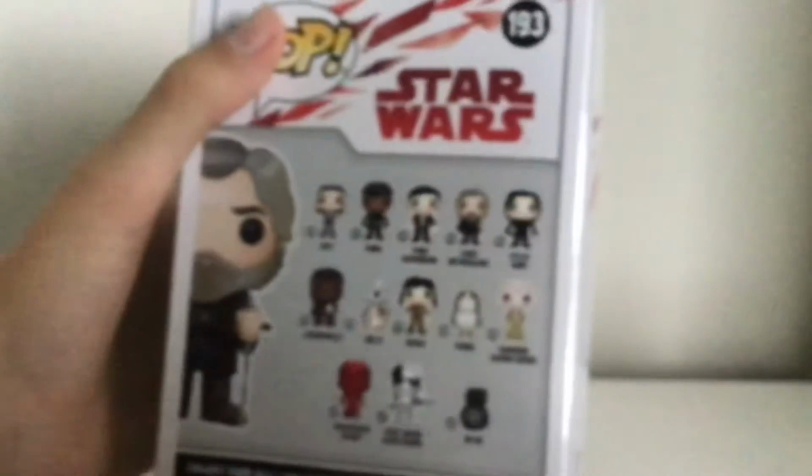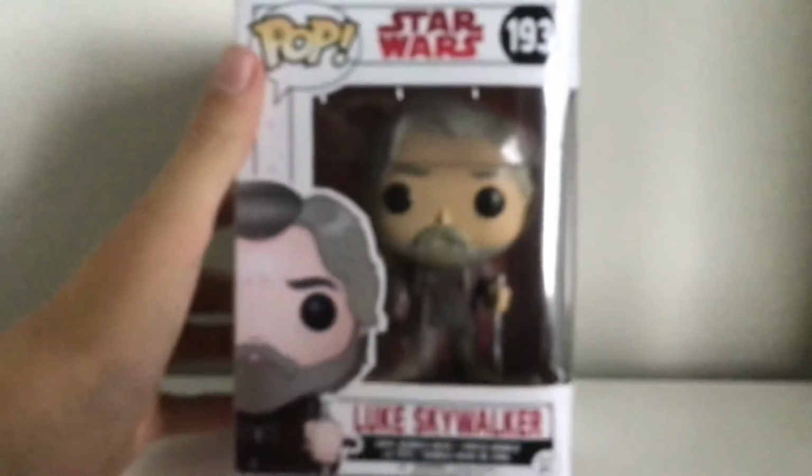But now we have Luke Skywalker with a walking stick. Number 193. He's old, very old. But yeah, he's like a cool looking pop. I like this one a lot.